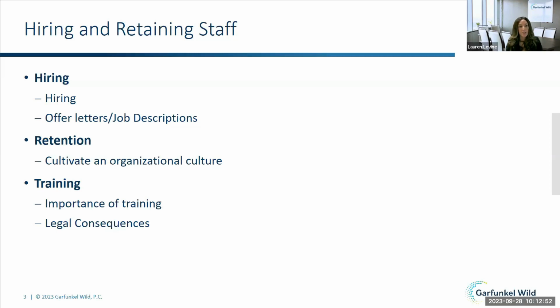The next thing I want to talk about is offer letters and job descriptions. Again, all too often we see that organizations have maybe an offer letter but not a job description, or don't have either, or don't have the type of information in them that should be there. These documents set expectations, and they also become relevant later, not only for performance evaluations, but other issues such as when an employee asks for an accommodation.